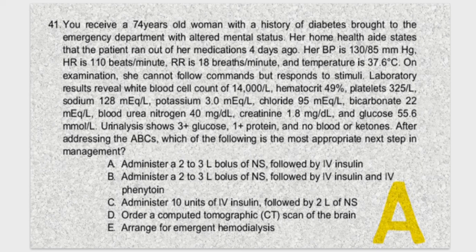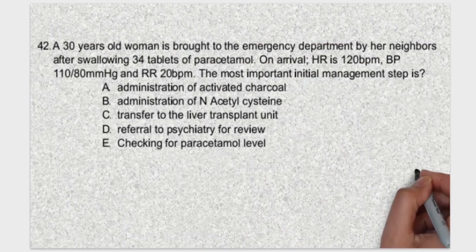The answer is A. Administer 2 to 3 liters of normal saline followed by IV insulin, because this patient, as you can see, is more likely to have hyperosmolar hyperglycemic nonketotic state. The glucose has risen, but there are no ketones in the urine. Question number 42.